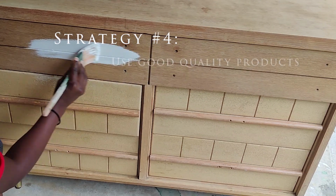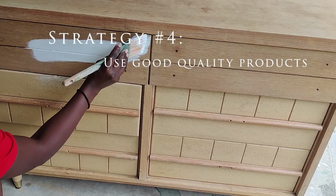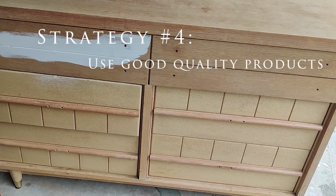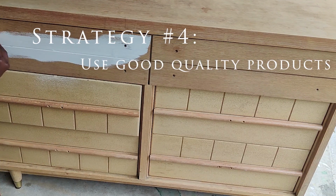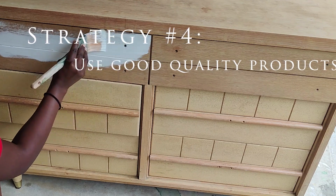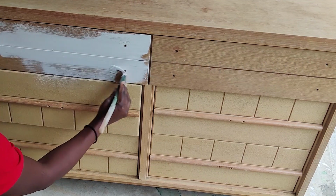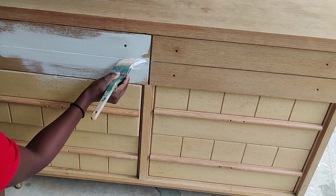Strategy number 4 is to use good quality products. When you are first starting out flipping furniture, it is totally okay to use oops paint and cheap paint that you can just grab off the counter. But as you become more experienced, it is necessary and important for you to start using products of good quality.